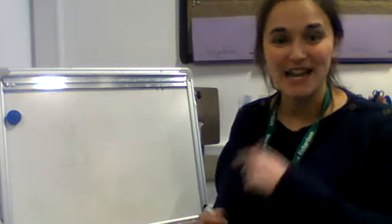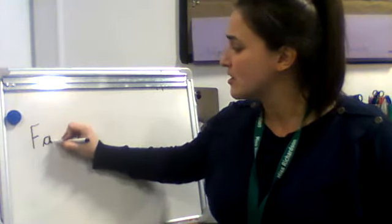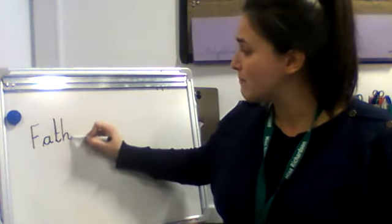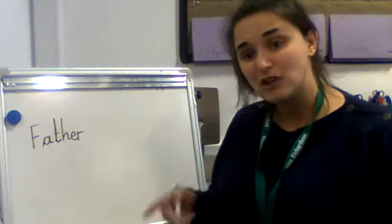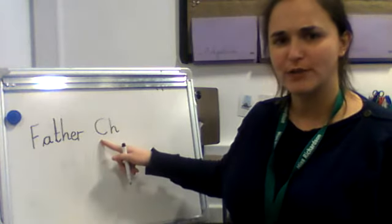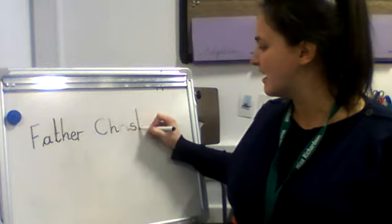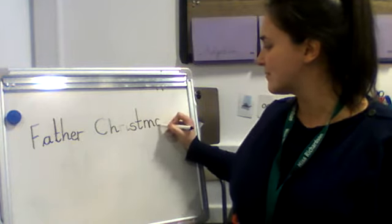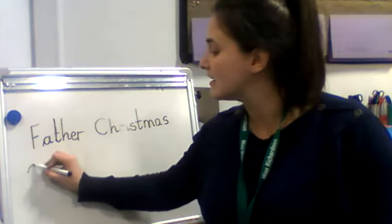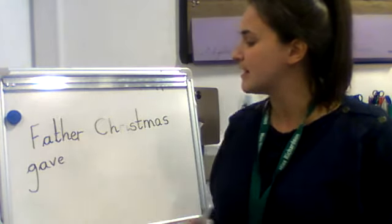Good stuff with the writing. I'm going to put it on my board. I'm starting with a capital letter because it's the start of the sentence, but it's also a name. So I'm going to have to start both words, Father and Christmas, with a capital letter. Did you start Christmas with a capital letter as well? Christmas. Father Christmas gave. It's got a split digraph in it. G-A. And back to the V in the middle.